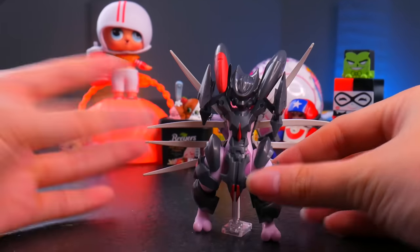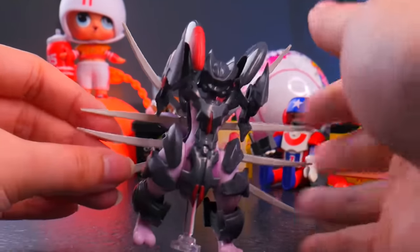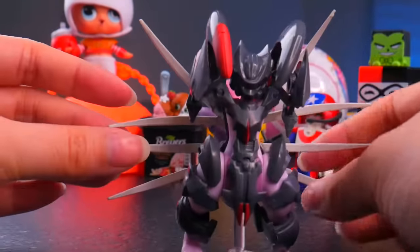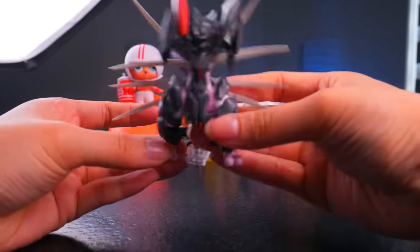If you guys ever watched the movie, what was the point of his armor? I did not get it. What are these pokey things? What are these bones? It looks scary. Why do you have to look scary? Even his tail has armor on it. Oh, geez. Oh no, you're ruining the good name of Pokemon.